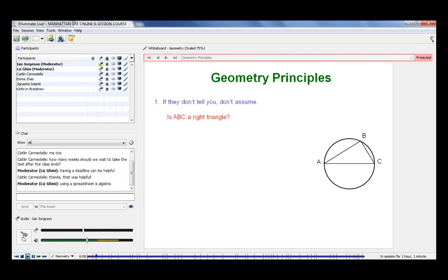So the first basic principle is, if they don't tell you something, do not assume that you know it's true. So for instance, over here I've got a circle, and inside that circle I've got inscribed a triangle. And boy, that looks like a right triangle, doesn't it? That angle right at point B looks like it's a right angle. But until the GRE tells me that that's a right angle, or gives me some way to infer it, I can't assume it.